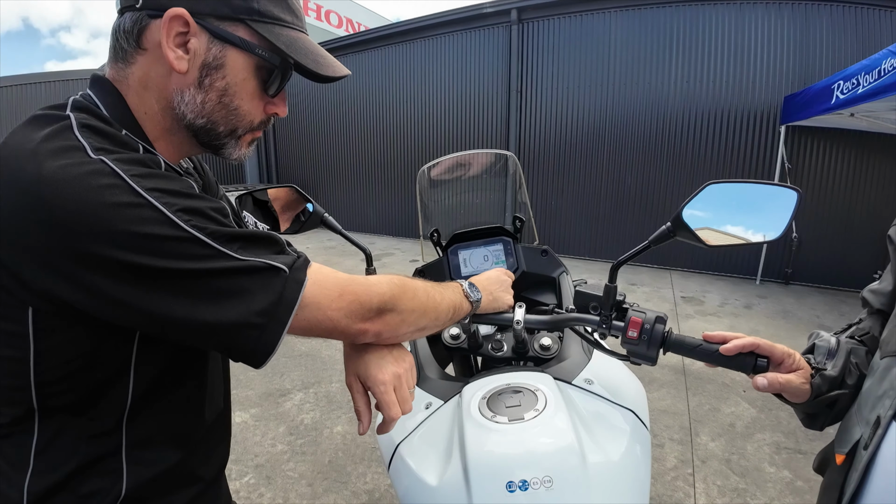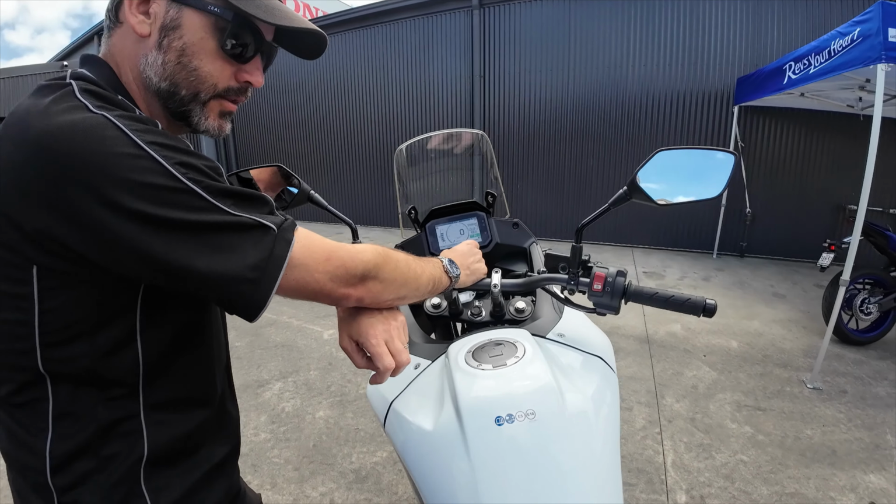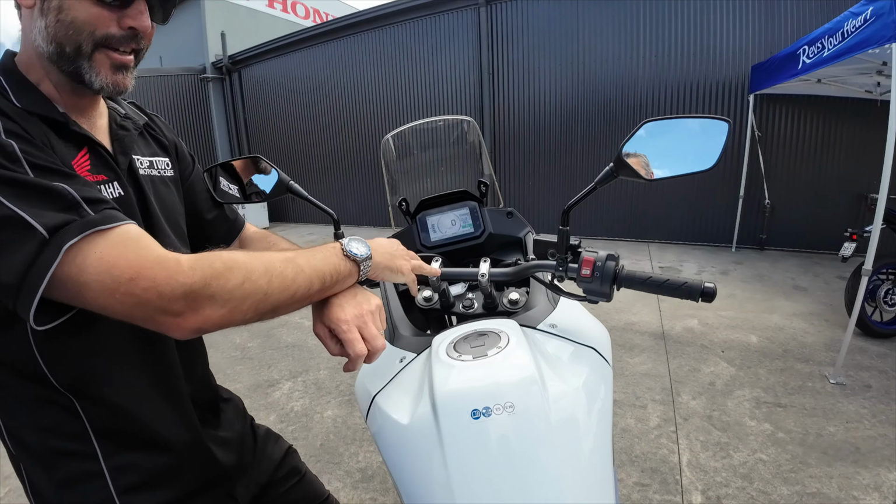Does it have a slipper clutch? It does. Yeah, that's a good slipper clutch, in case you turn it up too well. You can also get a quick shifter.